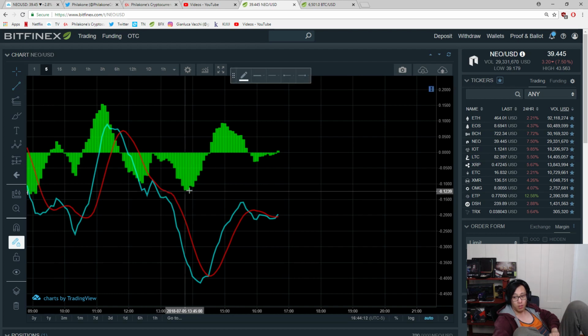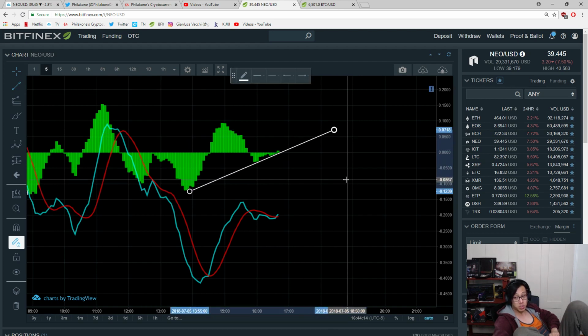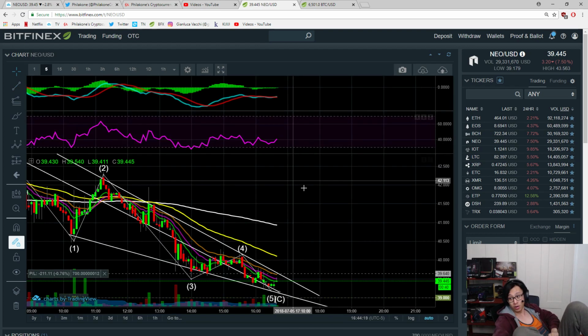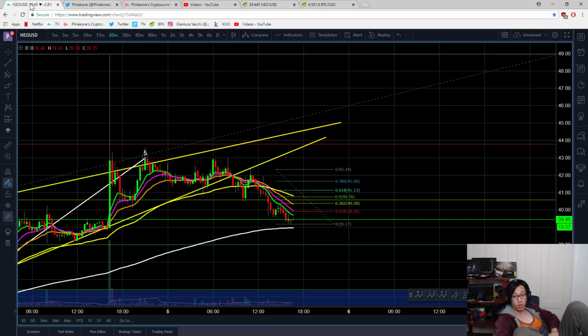This one right here also did that, right? That's so smooth, in my opinion. I'm really digging this trade so far. It just seems like there's a lot of bullish momentum.